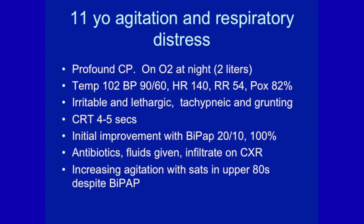This is the case where you think outside the box a little bit. We had a failure of pre-oxygenation there, right? We could not prepare him to safely intubate him because, in the 80s on BiPAP, what's going to happen as soon as you give him the paralytic? Right, he's going to plummet. He's on the steep part of the curve.